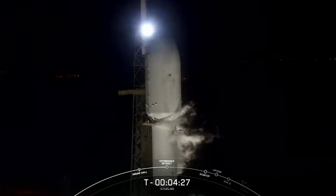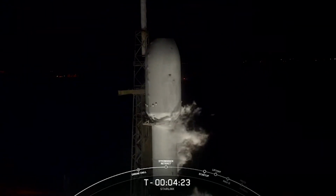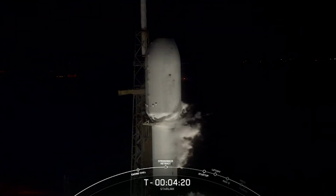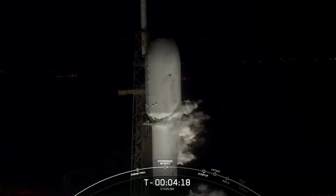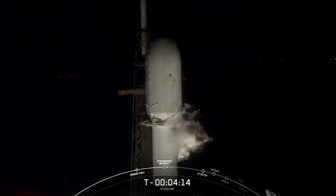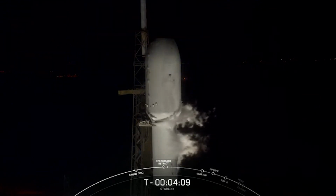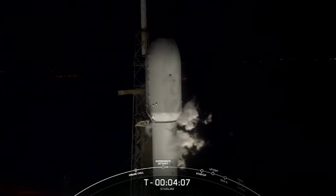Strong back retract has started. We should see the strong back clamp arms opening up around the vehicle shortly. Then you'll see the clamp arms fully open around Falcon 9 before the strong back moves slightly away from the rocket in preparation for liftoff. There you can see those clamp arms moving away from Falcon 9 on your screen.